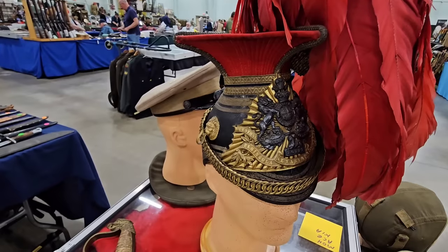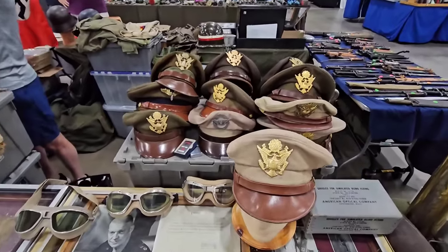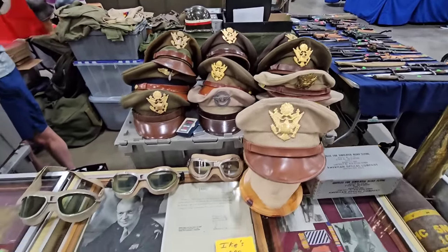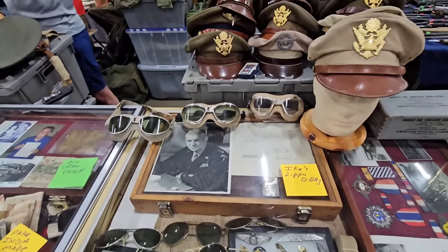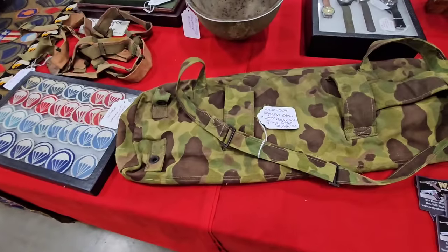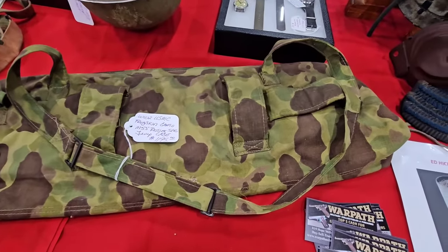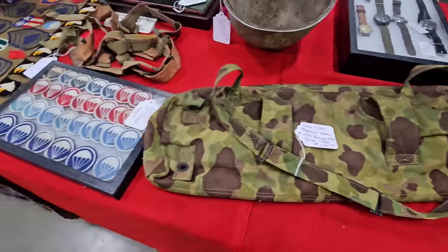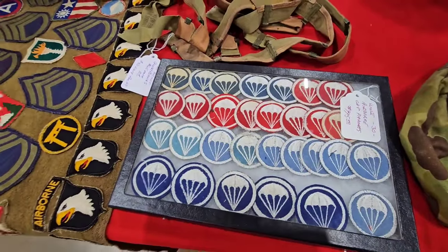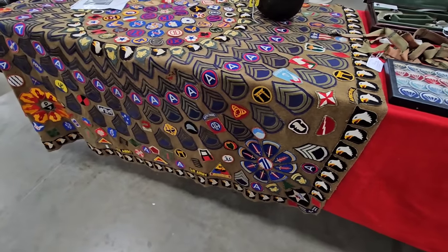Not sure what it is, but pretty. Got a whole bunch of U.S. officer visor caps from World War II. Flight goggles. There's a real nice Marine Corps carrying bag. Paratrooper patches that go in the hat. And there's a really nice blanket. It's got all kinds of patches on it.